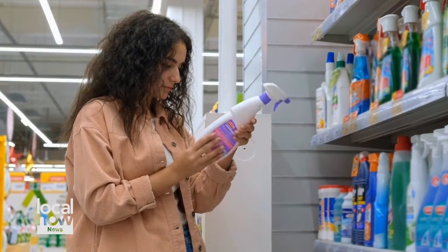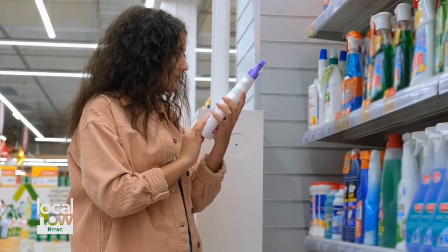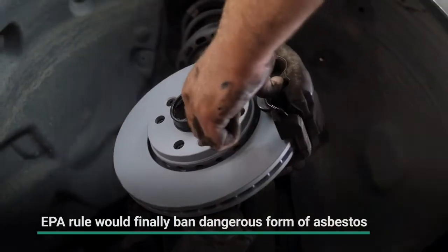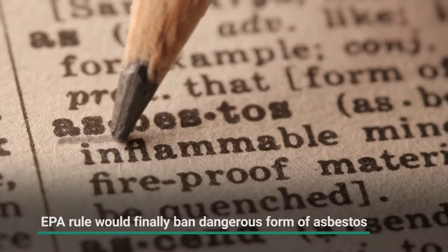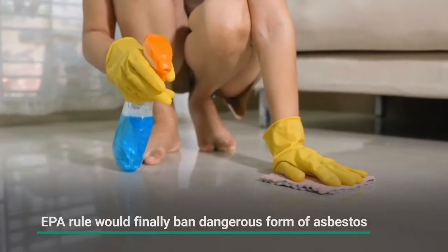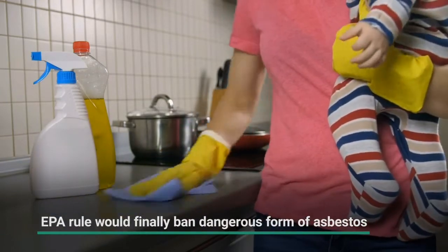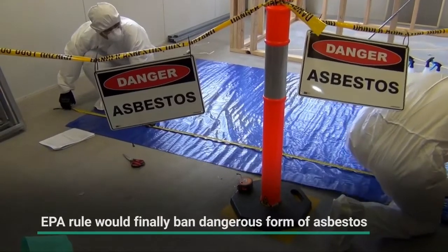The Environmental Protection Agency is proposing a rule to finally ban one form of asbestos still used nationwide. Chrysotile asbestos is still used in some chlorine bleach, brake pads, and other automotive products that kill thousands of Americans every year. It's the only raw form of the asbestos imported and processed in the U.S. The move marks a major expansion of EPA regulation from 2016, which overhauled rules governing tens of thousands of toxic chemicals in everyday products. Health experts have been fighting for decades to ban all forms of asbestos.